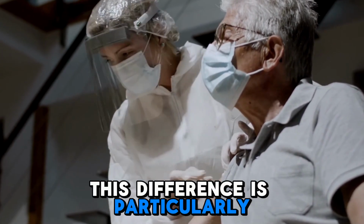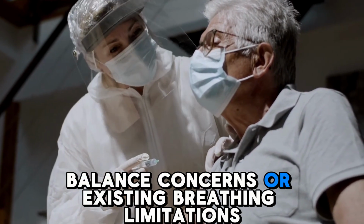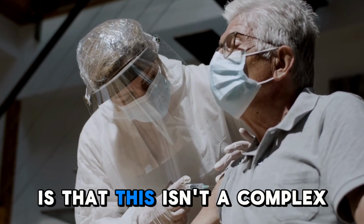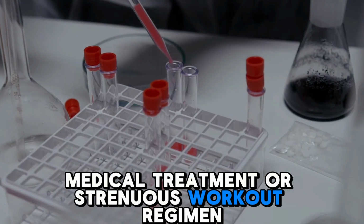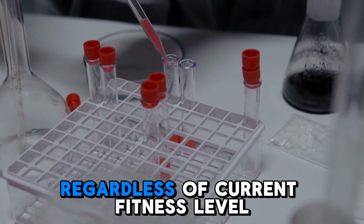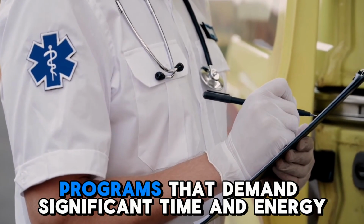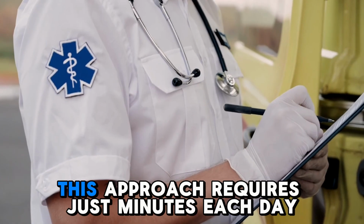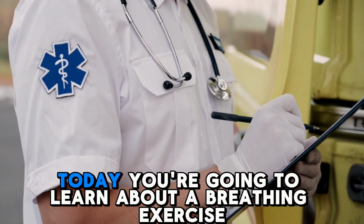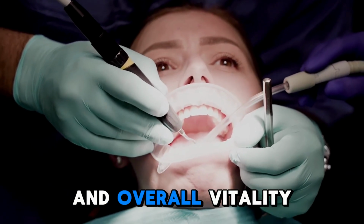This difference is particularly important for those who find walking itself challenging due to joint pain, balance concerns, or existing breathing limitations. What makes this information so valuable is that this isn't a complex medical treatment or strenuous workout regimen. It's a gentle, effective exercise that anyone can perform, regardless of current fitness level or existing health conditions. And unlike walking programs that demand significant time and energy, this approach requires just minutes each day and can be performed from a seated position.